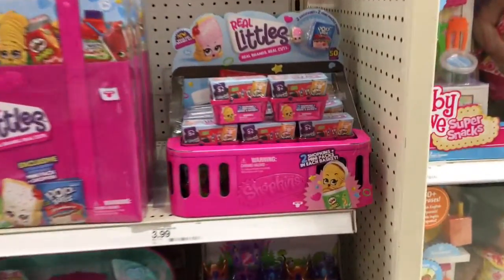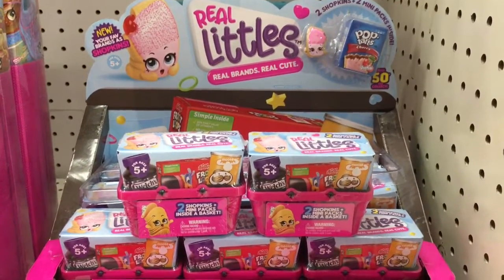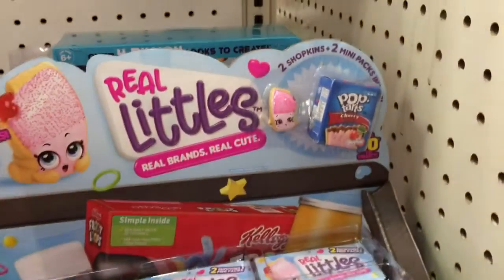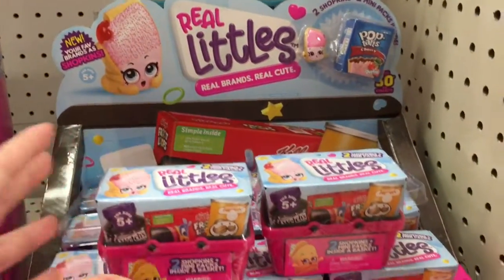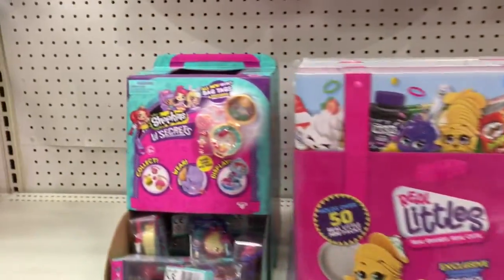So here's a look down the Shopkins aisle. They finally have some Real Littles. It's been a while since I've seen the individual two packs, which are cool, and you just gotta love these. I really hope that whatever their next season is, they continue the whole Real Littles thing.